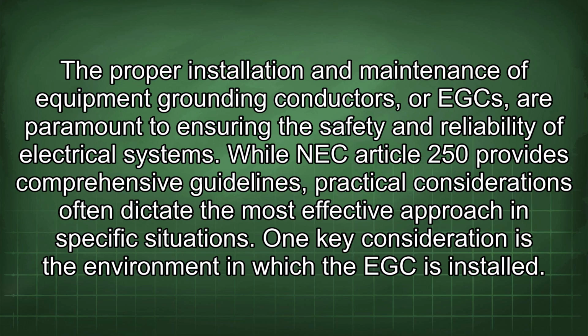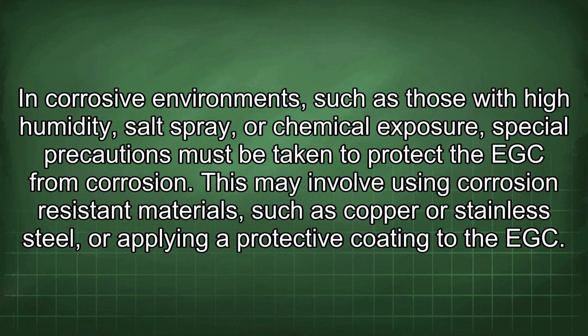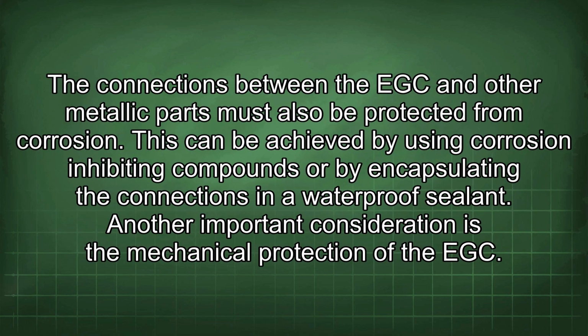One key consideration is the environment in which the EGC is installed. In corrosive environments, such as those with high humidity, salt spray, or chemical exposure, special precautions must be taken to protect the EGC from corrosion. This may involve using corrosion-resistant materials such as copper or stainless steel, or applying a protective coating to the EGC. The connections between the EGC and other metallic parts must also be protected from corrosion. This can be achieved by using corrosion-inhibiting compounds or by encapsulating the connections in a waterproof sealant.